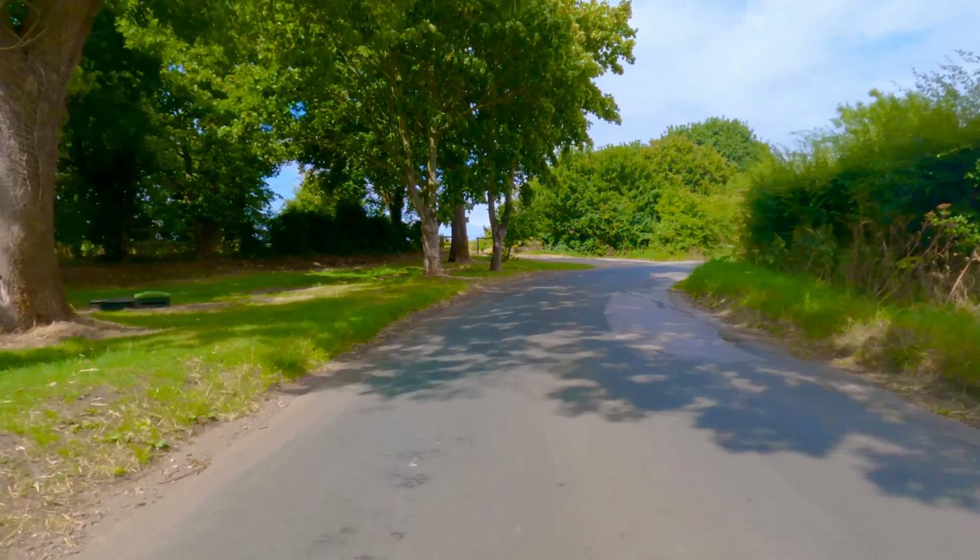200 feet turn left on Coniston Lane. There's lots of purple campion on the hedgerow to my left. Lots of thistles in seed. Average speed 8.3. Average power 161. Heart rate 115.